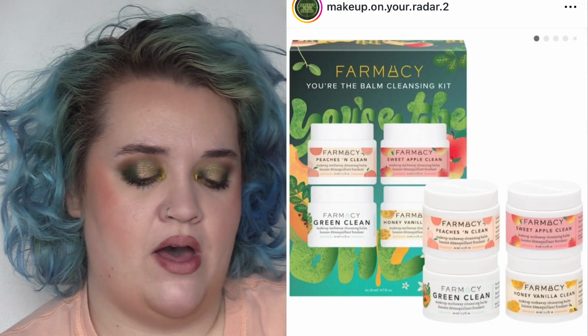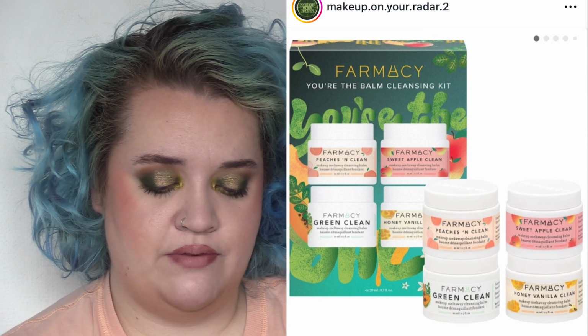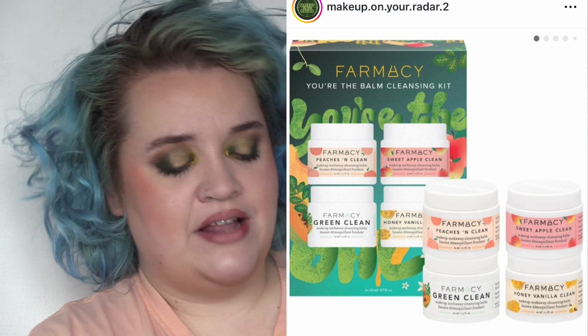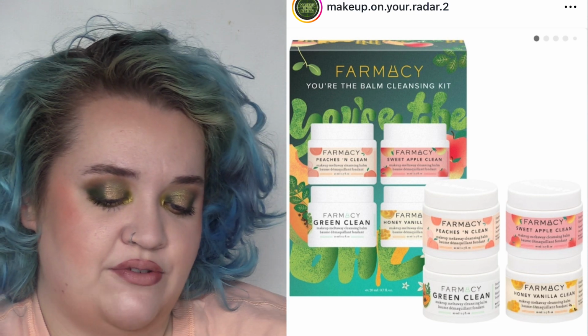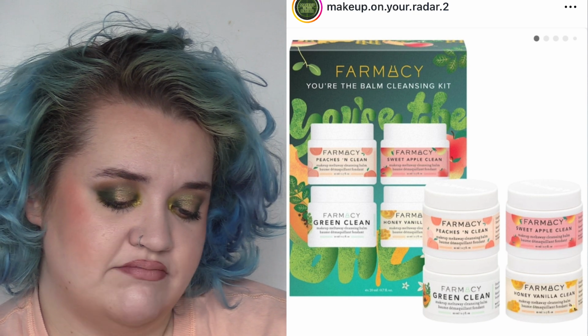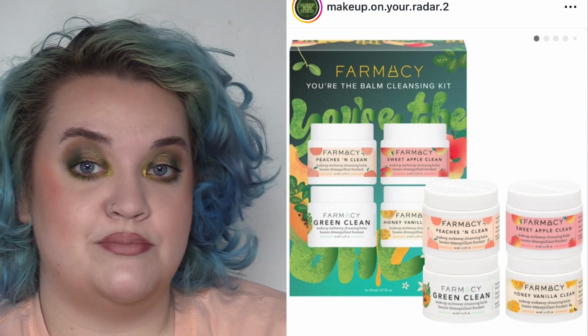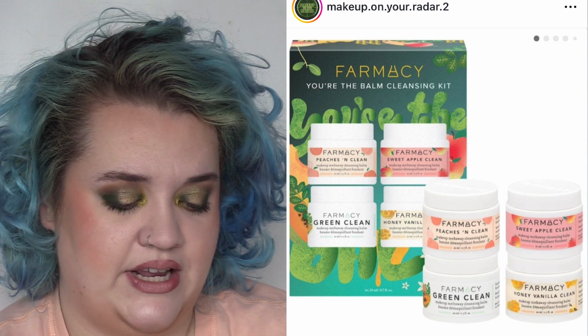Okay, I really like the look of this release. It's a bit of a boring one, but it's the Pharmacy You're the Balm Cleansing Kit. This has got four mini Green Clean cleansing balms in four different scents. I love a cleansing balm. It's one of those kind of boring things you have to buy. So the fact they're in fun scents makes me really happy. To be honest, I might pick that up because I'm due some new cleansing balm and I've heard really good things about the Green Clean balm.